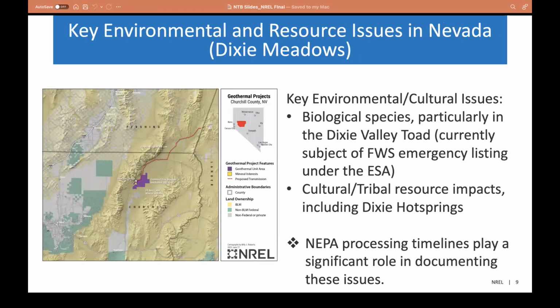Similarly, in Nevada, we saw a number of environmental and cultural issues. One of the most noteworthy was we were looking in the Dixie Valley region at the Dixie Meadows project site. And throughout this process, we saw the development of the Dixie Valley toad's listing. This began, and ultimately at the conclusion of our report was still subject to a Fish and Wildlife Service emergency listing under the Endangered Species Act that has since led to a permanent listing for the Dixie Valley toad under the Act, which will now require Section 7 compliance under the Endangered Species Act. And this process has led to a number of timeline increases at the project site.